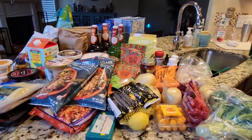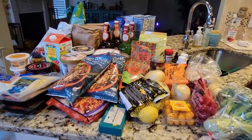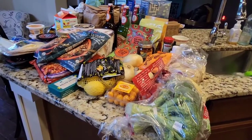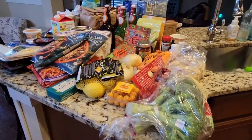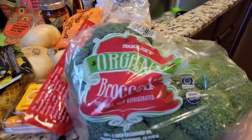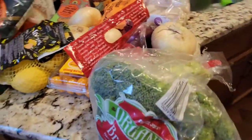I had picked up the turkey gravy a while ago, so I did get some other Thanksgiving stuff here. You can find some of the Thanksgiving things, but a lot of their fall flavors are pretty much out, like my favorite soup and stuff. I got some organic broccoli because I'm making broccoli tonight for dinner.